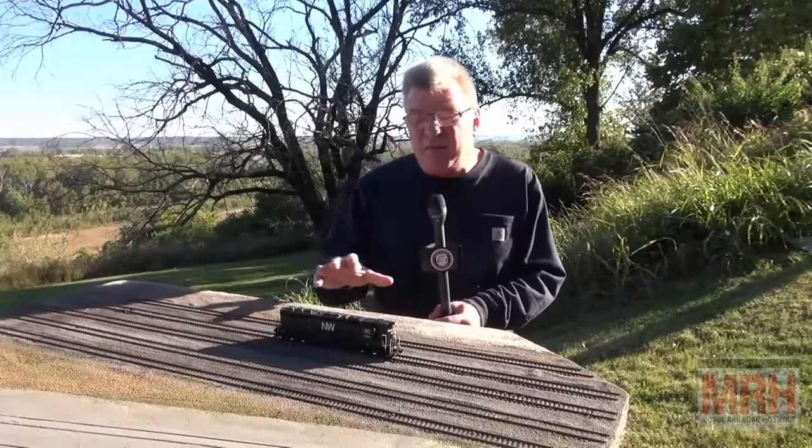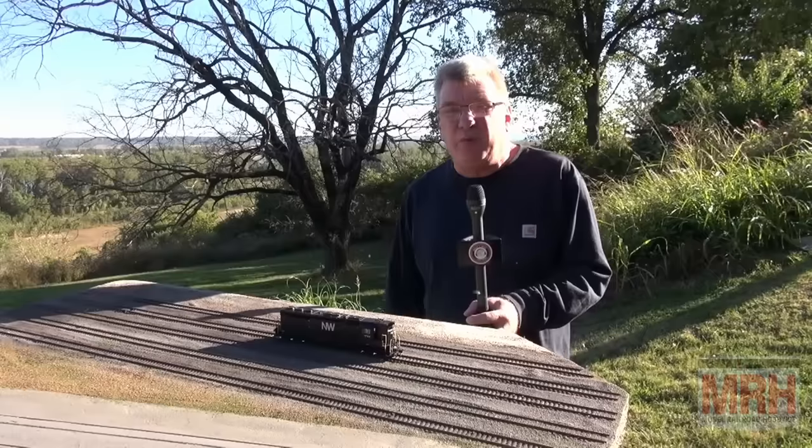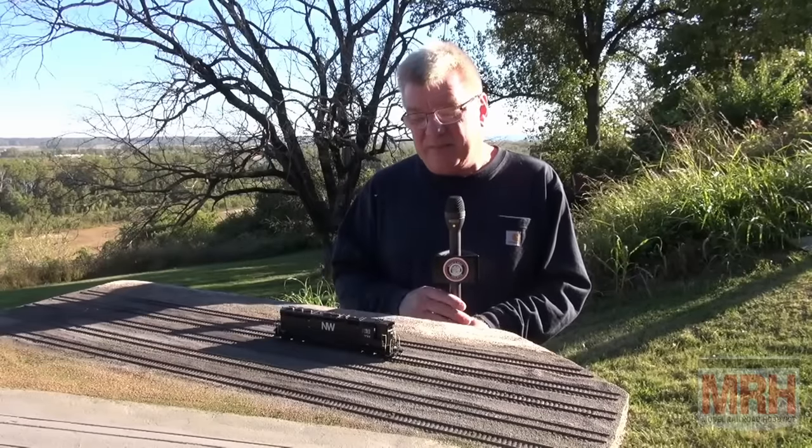This model's gonna come out with a multitude of road names. You can check out the Broadway Limited website by looking them up online and look at all the beautiful road names that they're coming out with, including a bicentennial unit, which is going to be really exciting.